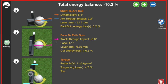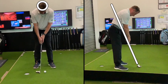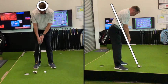So let's have a look at his videos and let's have a look at what drills we're going to set him. Okay, so here's Dave's video. From face on, what we saw from his numbers is that he's adding a little bit of loft. Looking at this now, we can see the setup, the shaft's angled a little bit back, which is already adding loft for Dave.